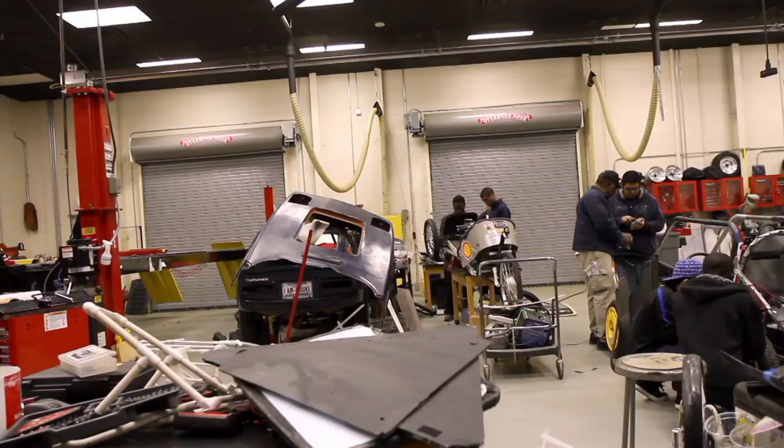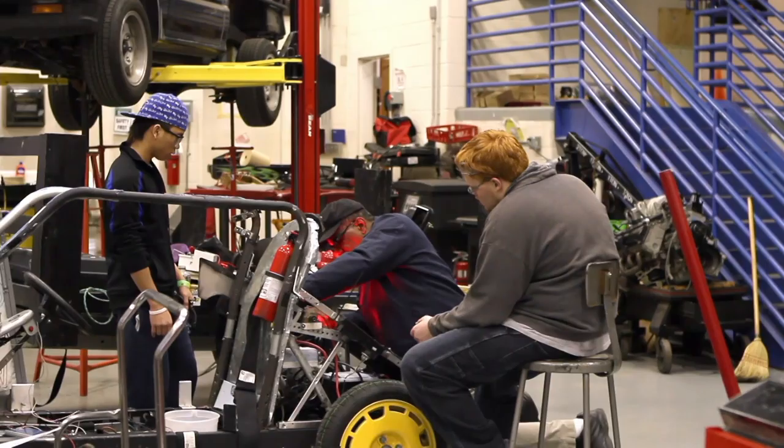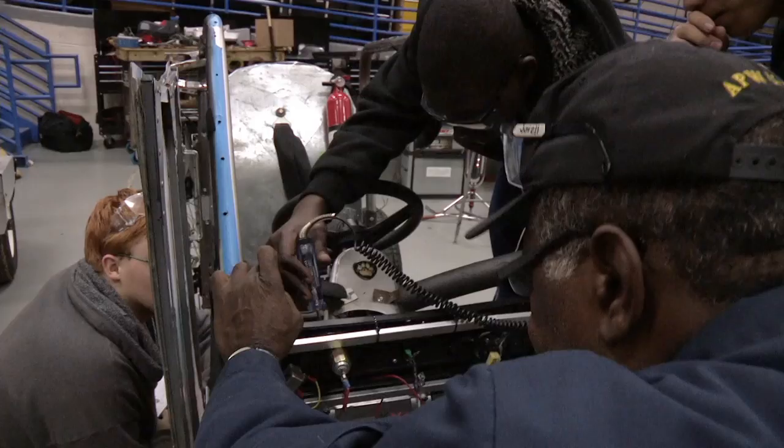Resources in the school are also stretched. So the students are forced to build their cars on virtually no money. Red, flip the switch. It's on. Flip it the other way, it's backwards.